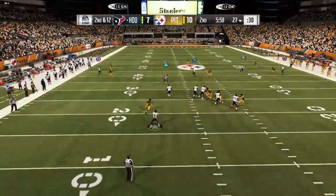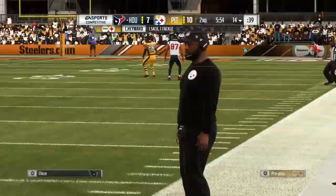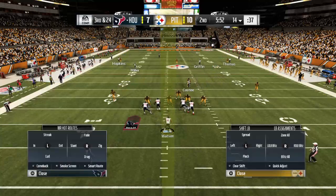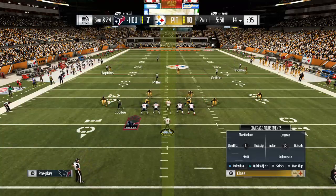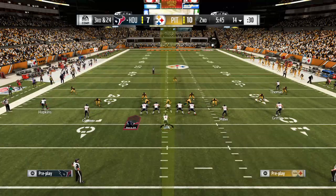A shotgun snap for Watson. Being chased out. And he's going to go down again. Cameron Hayward in there to drop him. And sacks on first and second downs are going to lead to a third and long.